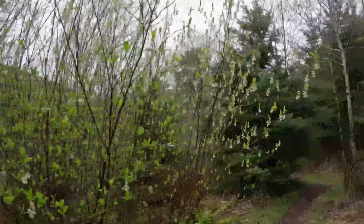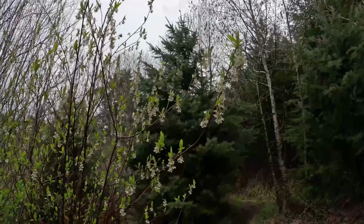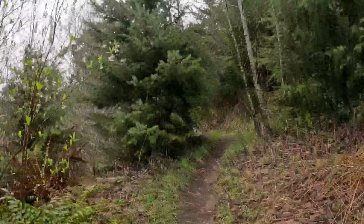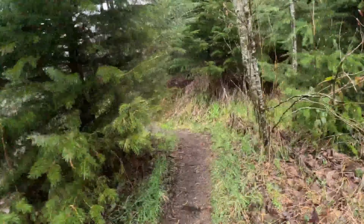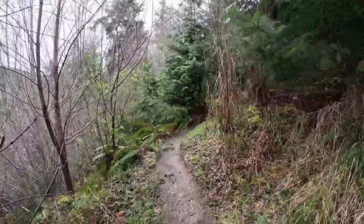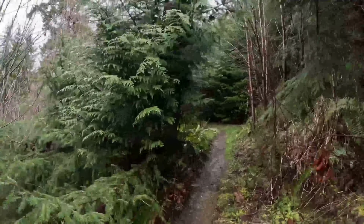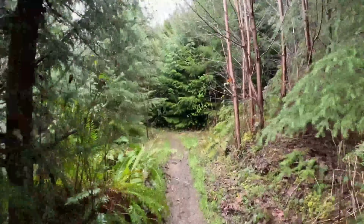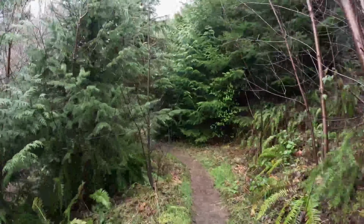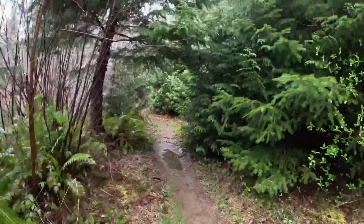Spring has definitely arrived. I don't see any recent footprints on this trail. That tells me no one's been here in a while. And we will probably have the waterfalls all to ourselves today, which is great.